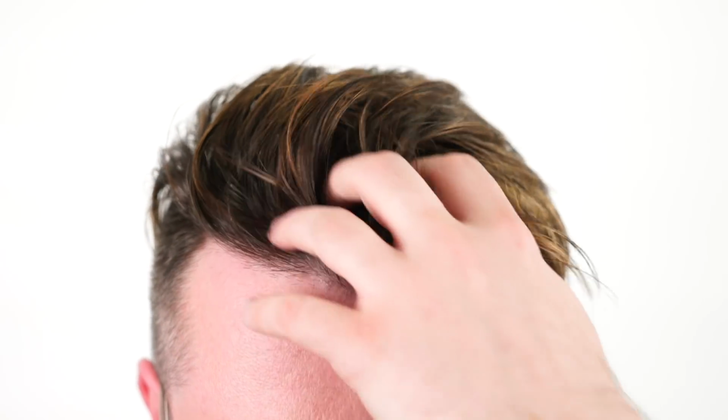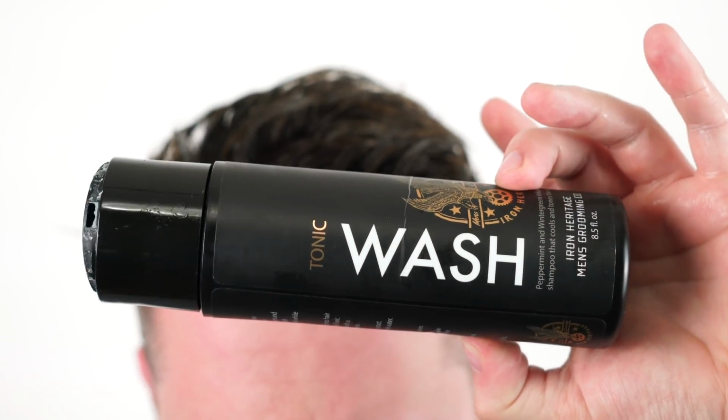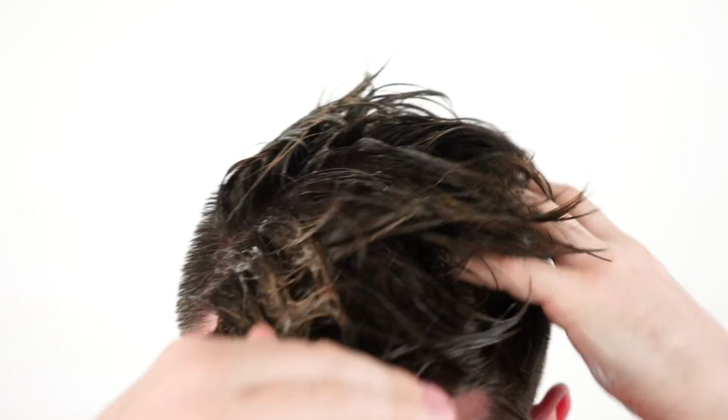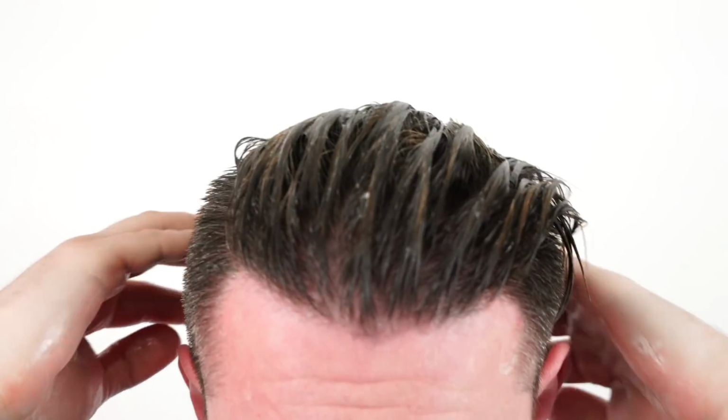This is usually how my hair looks the next day, which is why I wash it every day once again. The first thing I do here is obviously wet my head. This probably goes without saying, but I wet my hair and I add in the shampoo. And here it's pretty much standard, or what I would expect from a shampoo. Nothing out of the ordinary to report here. I'm just putting it in my hair and running it through.